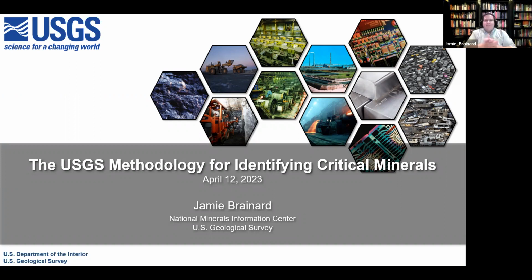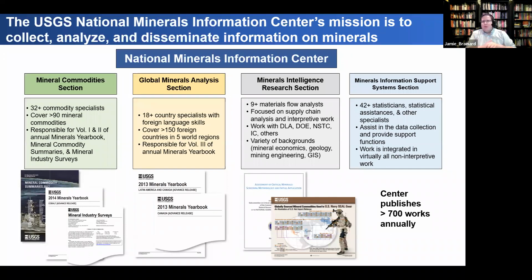Before we get started, I want to briefly mention what my center is at the USGS. I work at the National Minerals Information Center, which is a subset of the Minerals Resource Program. Long before my time, we used to be part of the Bureau of Mines, which was part of the Department of Commerce. When that got shut down, we got rolled up under the Minerals Resource Program. Back in the day, we had a lot of economists and metallurgists. It was basically the full downstream to upstream portfolio. We're trying to rebuild some of what had been lost in the past 20 years.